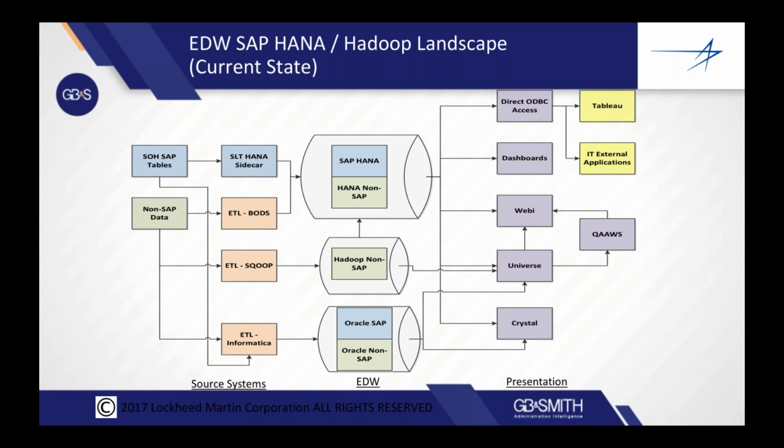And so in the top left, you can see we have our Suite on HANA environment, and those SAP tables get SLT'd into a sidecar or a BI HANA instance. And we also are still pumping that data on a daily basis, either through Data Services or Informatica, into our Oracle data warehouse. So we have a lot of redundancies, right? And we want to get rid of those, but we also know it's not as simple as just cutting off the faucet and waiting till people scream, right? It's not as simple. There's a lot of complexities. So we need to understand those relationships, the relationships between the ETL jobs, the databases, all those things.